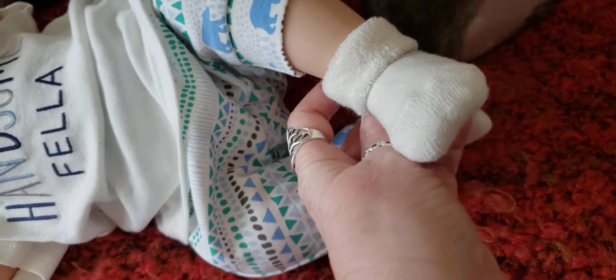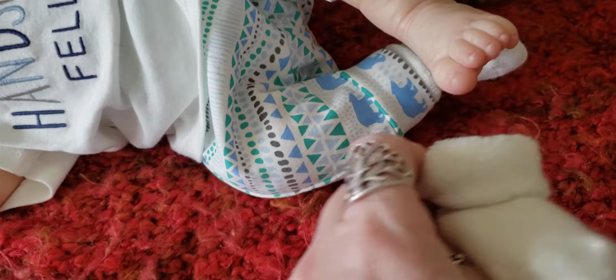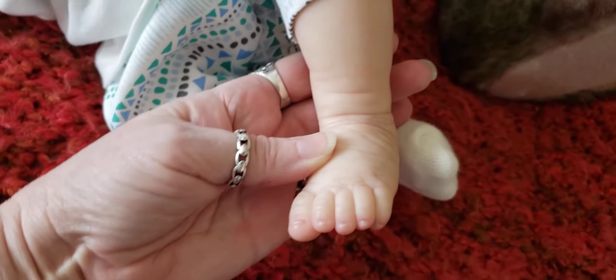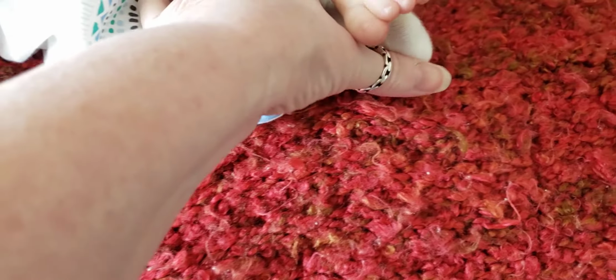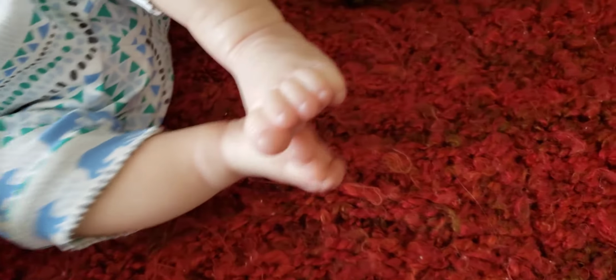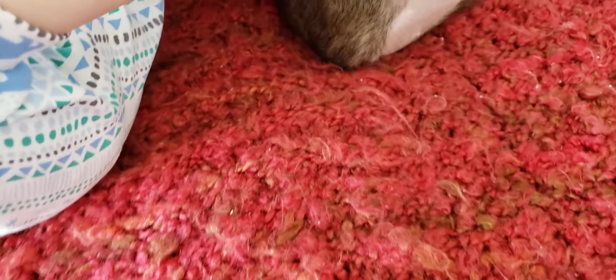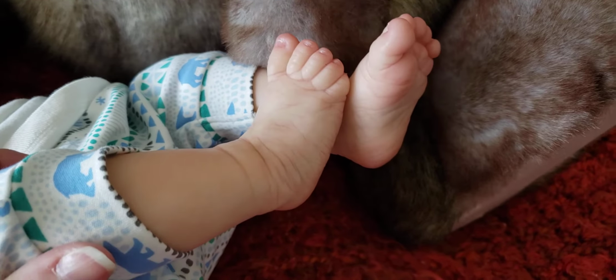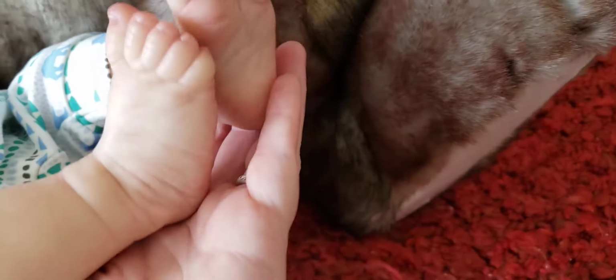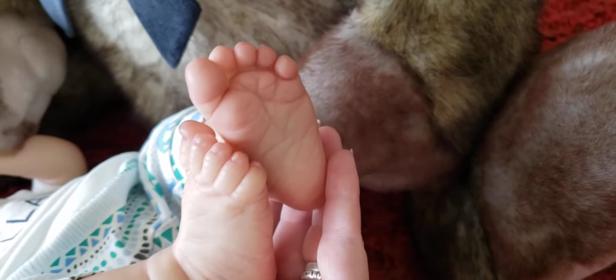He has the cutest feet. He still, I think, has the cutest feet of any sculpt. Well, these limbs are real born limbs. I forget who now, but they do belong to a real born kit. I think it's real born June. Look at those feet. These feet are so cute. The cutest little tootsies. Look at them.